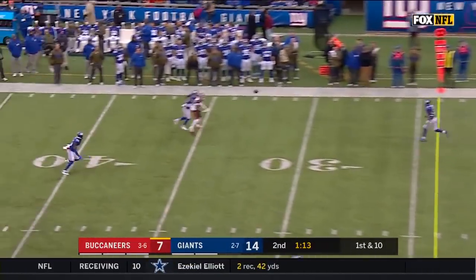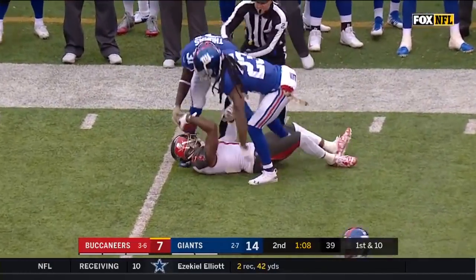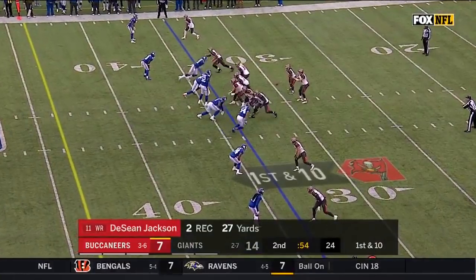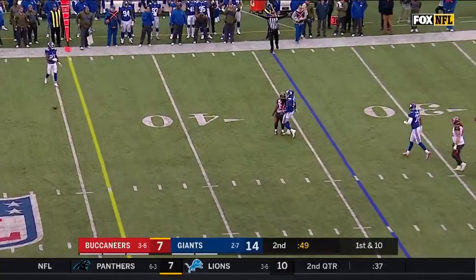Fitzpatrick. There he is. To Deshaun Jackson. Yep. He made the call. He made the catch, and that's a first down to the 34-yard line. That's how he used his body as a basketball player, with the box out. Fitzpatrick looking around and incomplete.